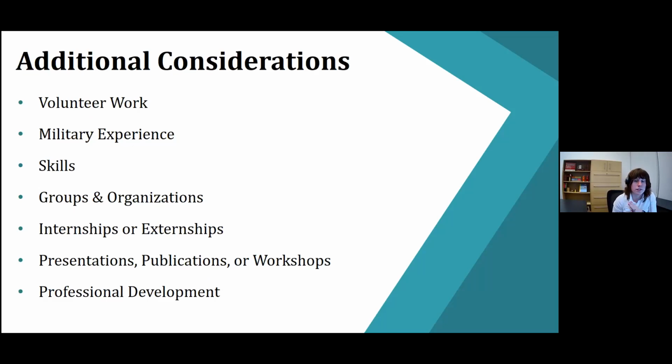So different additional considerations to add on towards maybe the end of your resume: volunteer work, military experience, skills, groups and organizations. I can't fail to mention the number of times that working for the Boy Scouts of America has helped me out one way or another in my life. So feel free to include those kinds of things. Internships or experiences or externships, presentations, publications, or workshops you may have done. If you did a TED Talk, please put that on your resume. Professional development is always a plus.